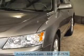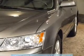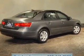The powertrain includes front-wheel drive with an efficient four-cylinder engine that responds smoothly to its five-speed automatic transmission. Stand out from the crowd with premium wheels. You will appreciate the safety feature of anti-lock brakes.